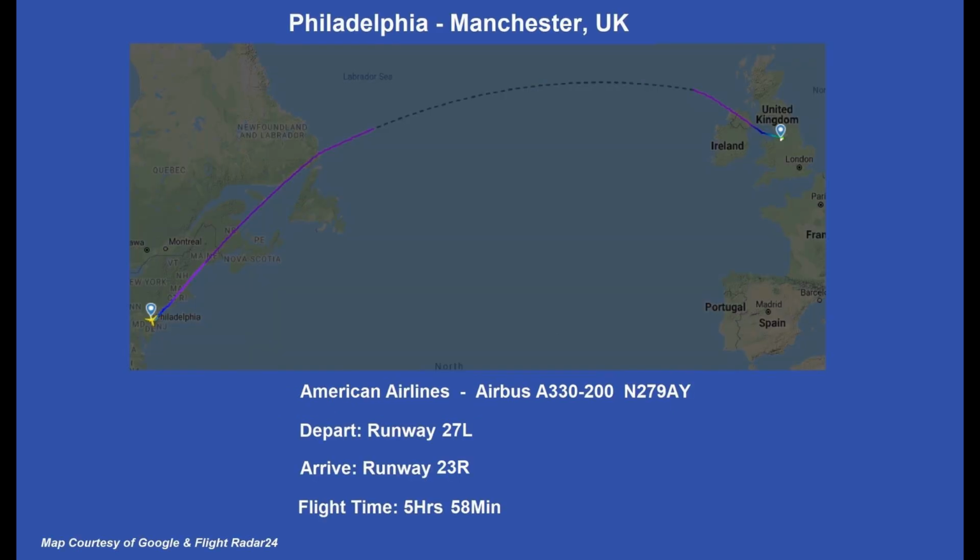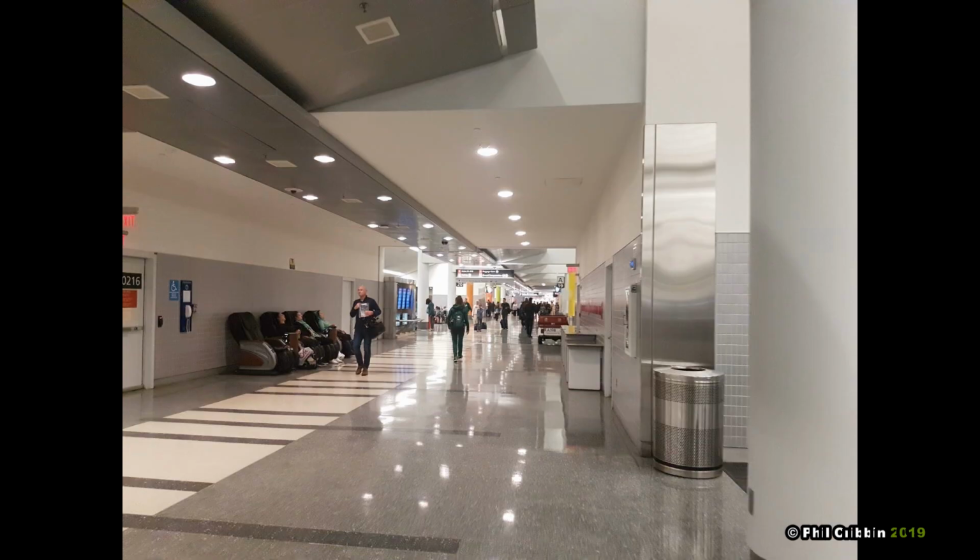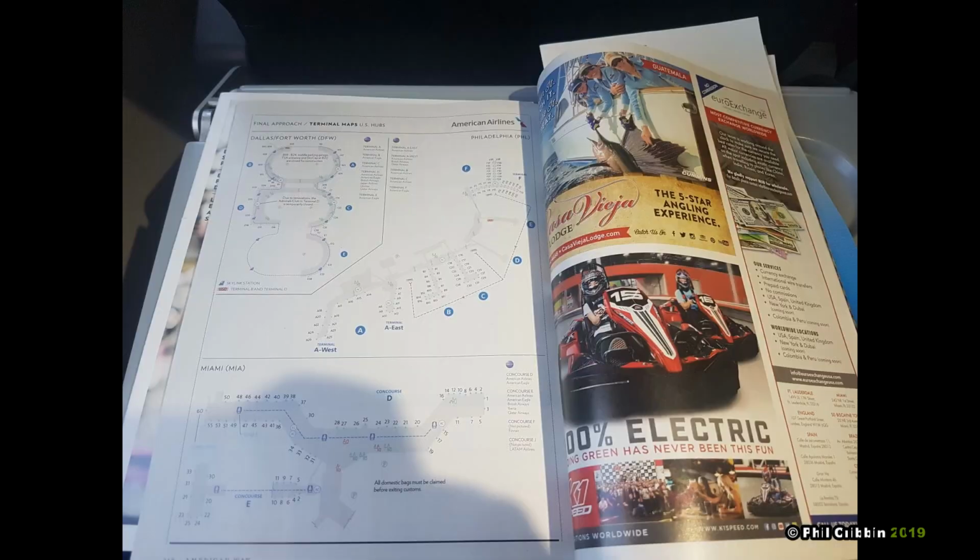Today's trip report is our flight from Philadelphia to Manchester, England with American Airlines. We arrived at Philadelphia Airport on a flight from Phoenix a couple of hours earlier and found it easy enough to make our way across from Terminal C to Terminal A for our long-haul flight home. It was a 15 to 20 minute walk between the two terminals, and while there were a few signs, the information provided by American Airlines in-flight magazine was a big help.